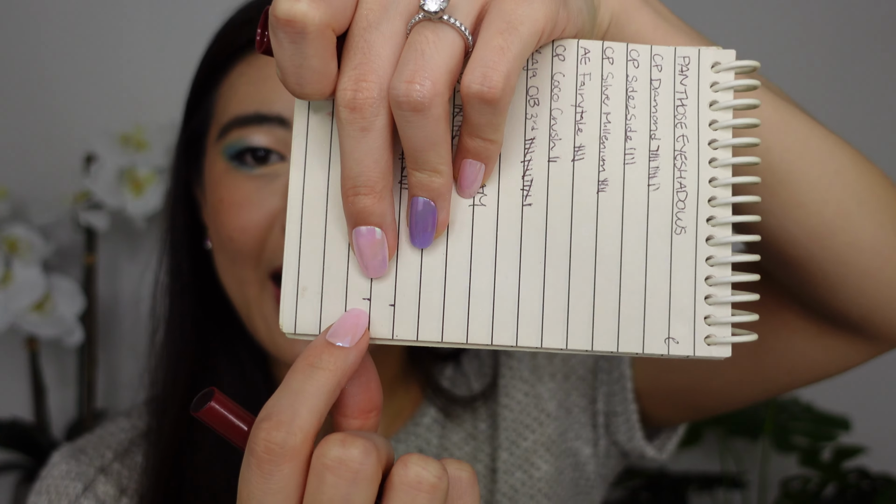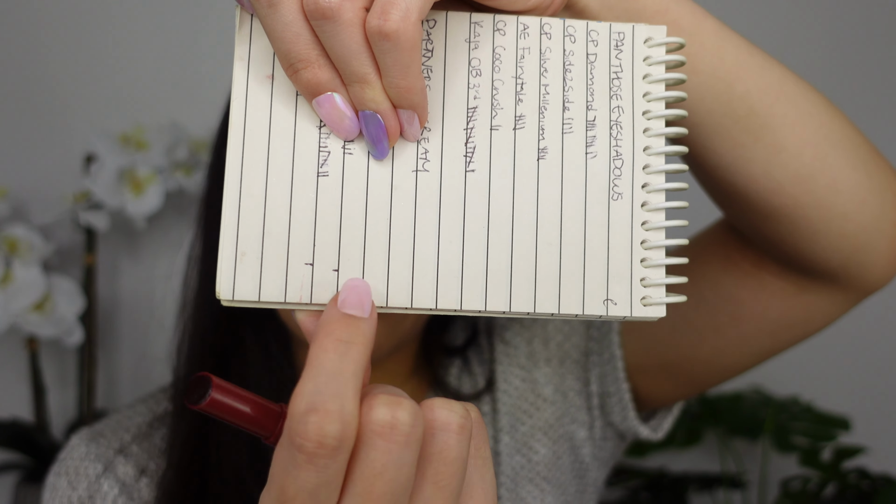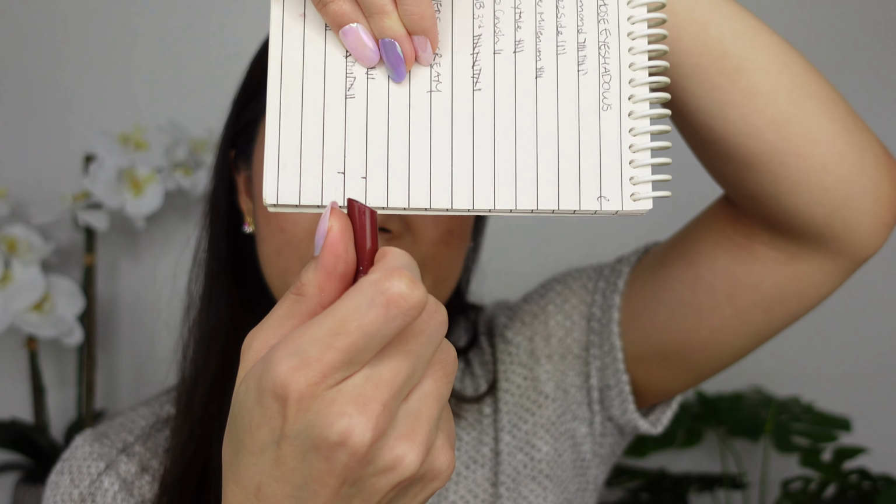My 4th product, we're just flying through these, is my Clinique Almost lipstick in the shade Black Honey. This was a mini and I used this 28 times because I just used it now. And when I started, twisted all the way up, the lipstick was at this dash, this one right here. And now it's completely flush.